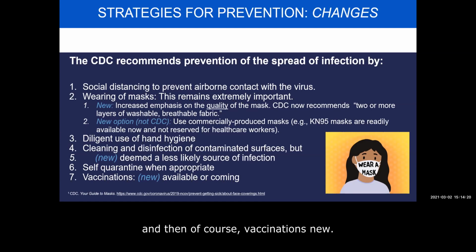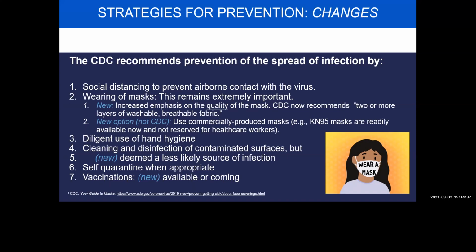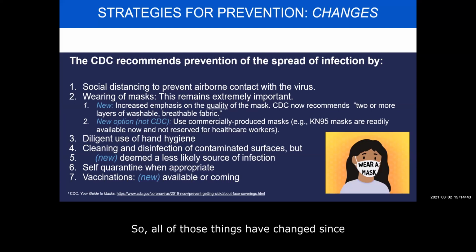And then, of course, vaccinations, new, right? Available and or coming. I am getting my first one on Friday, and that's because Georgia Tech's rules allow for that. I hope all of you are getting your vaccinations. This is because I fall under the caregiver rule here at Georgia Tech. So all of those things have changed since last we talked about this important topic. We'll move to the next slide.